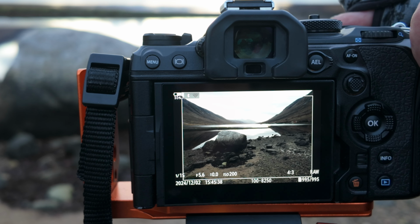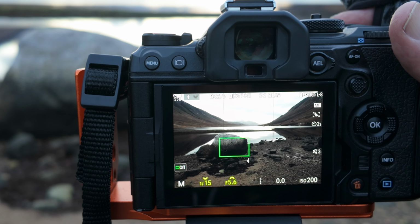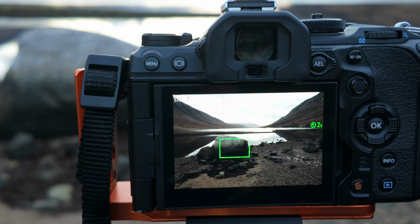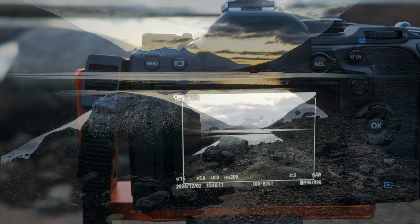Maybe just going to tilt it up a fraction to lose some of that dead space. There we go, something that's better. I think that's better there. Yeah, really happy with that. Looks great.